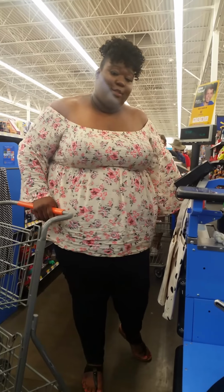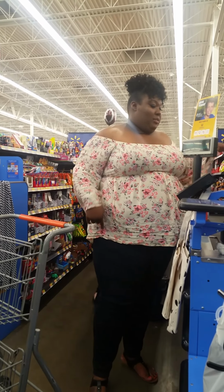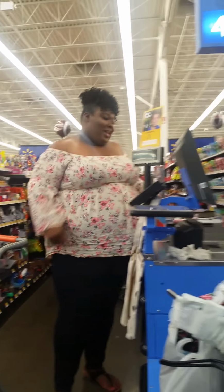So my total came up to $29.75. That's with my pants, my top, and the white top. Still in budget. Woo! Yeah.